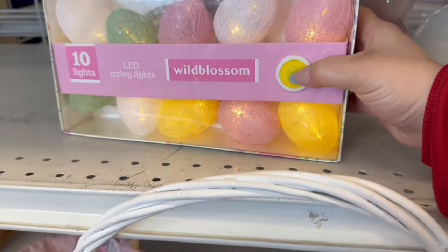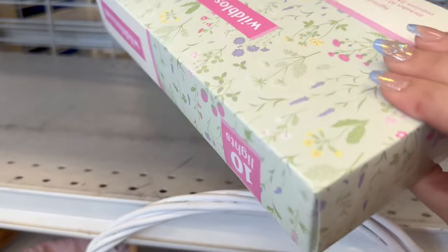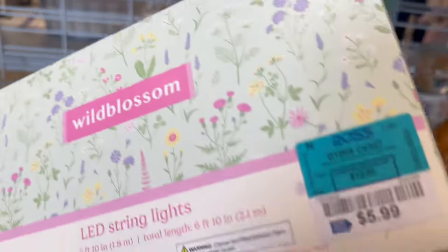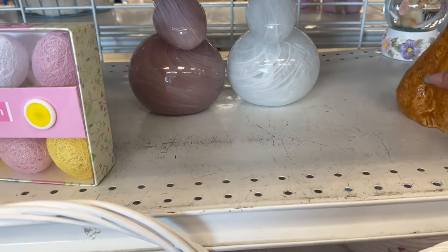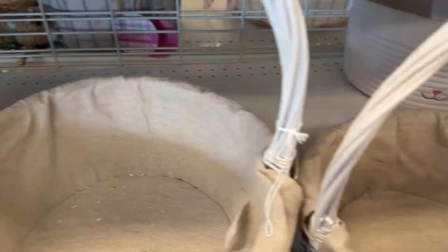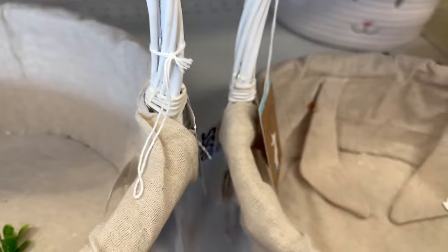And then you got these nice LED string lights. You get 10 of them. They are shaped like Easter eggs. For $5.99, that's it? Okay. Do your thing, Ross. Do your thing. Now, these baskets are really, really pretty. Very simple.